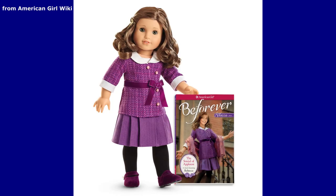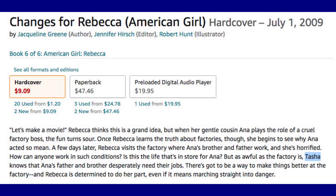During her early development, the 1910s historical doll, Rebecca, was originally going to be named Tasha. This was likely scrapped and changed to Rebecca due to the Christian association of the name Tasha, because the name Tasha is a diminutive of Natasha, which is a diminutive of the name Natalia, that means Christmas. There is evidence of this change in the Amazon listing for Rebecca's 6th book, Changes for Rebecca, in which she is called Tasha once in the synopsis.